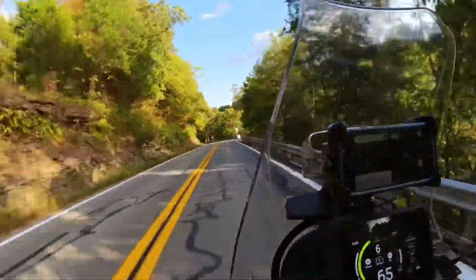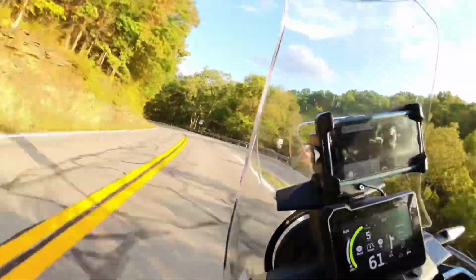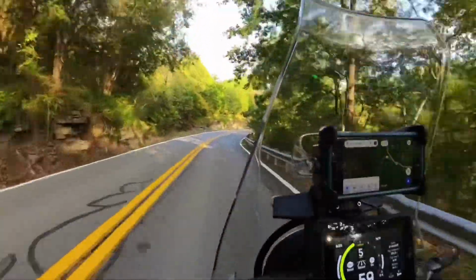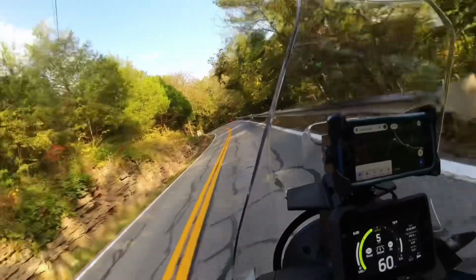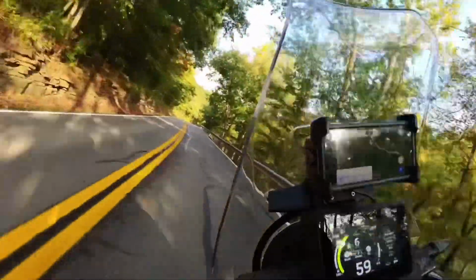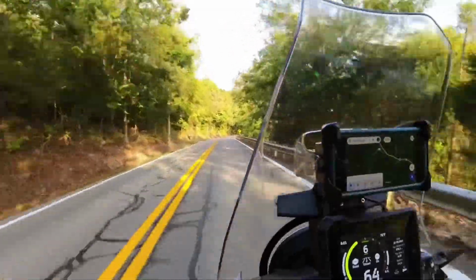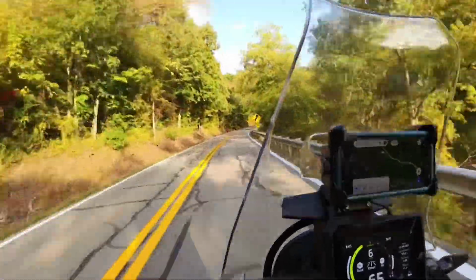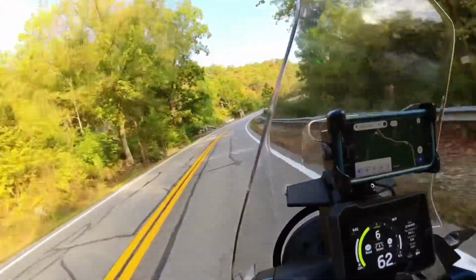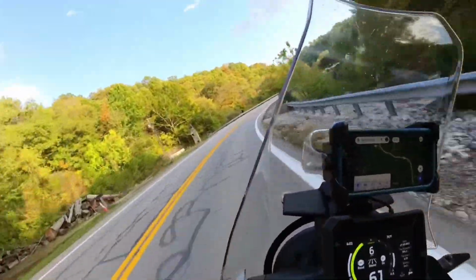It's definitely a lot faster than shifting. It's very, very smooth when you have a passenger. I've ridden with my son on the back quite a few times, and when I'm using the quick shifter, we don't bump helmets, so that's been really nice. I don't think it's quite as good as the DCT on the Honda Africa Twin and the Gold Wings, but it is still very good.